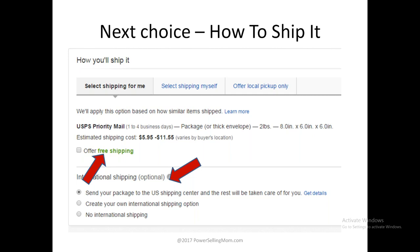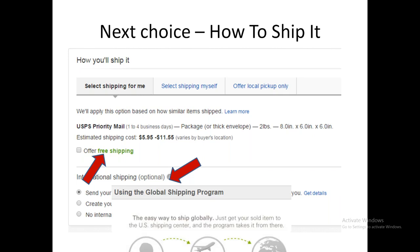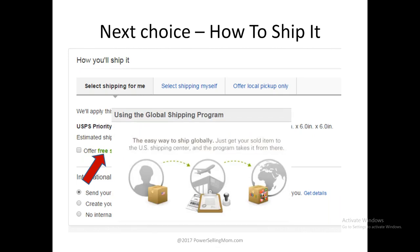Now, it's also going to ask you about international shipping. And there is a place for you to say yes or no. I suggest you say no international shipping and then say yes to the global shipping program. What that means is eBay has a fulfillment center located in Kentucky. So all you do is ship your item to Kentucky, and then eBay is going to take it over, and they're going to ship it for you to whichever country the person bought it from.